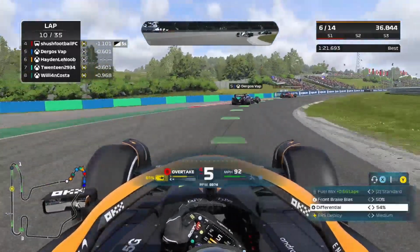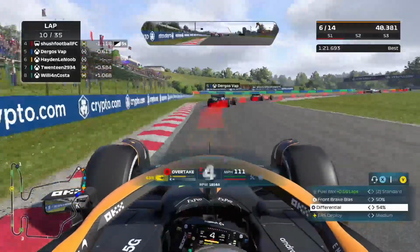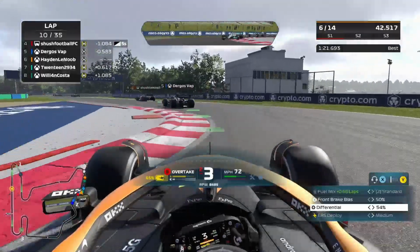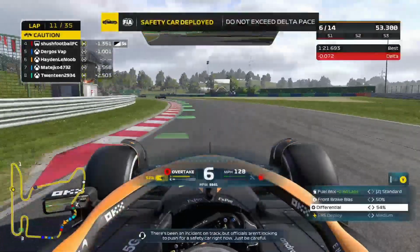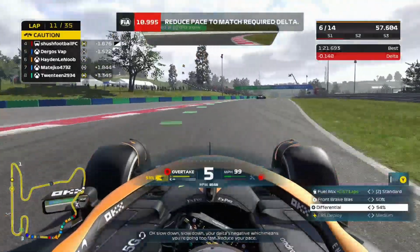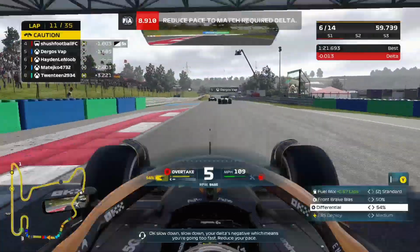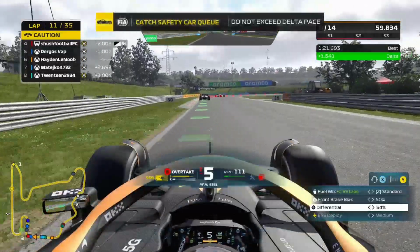Won't spoil it for you guys yet, but yeah, still trying to make up the positions on these hards. They're pretty old, and these guys are on mediums, but they're also starting to wear even more. So technically I have the upper hand, and then we're going to cut over. Since nothing much happens, we're going over to another safety car on lap 11. I think it was due to debris. I don't remember who DNF'd here, but it's another safety car yet again.